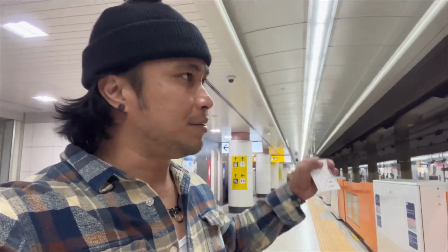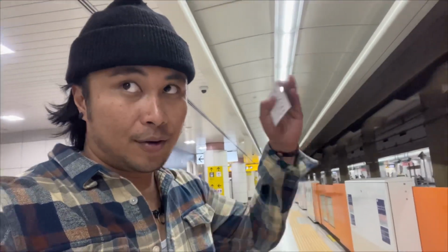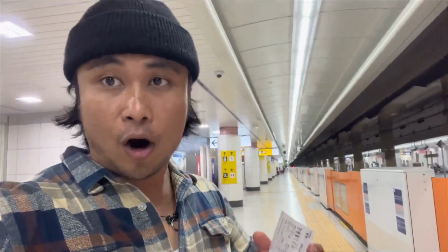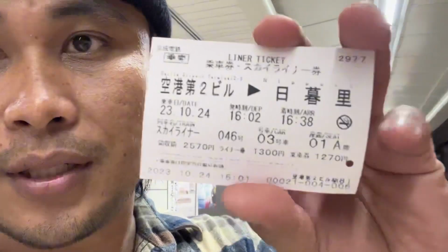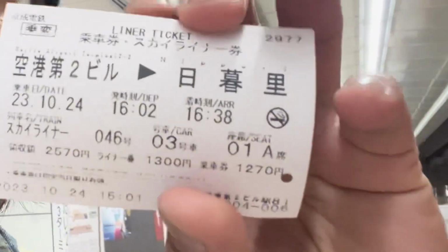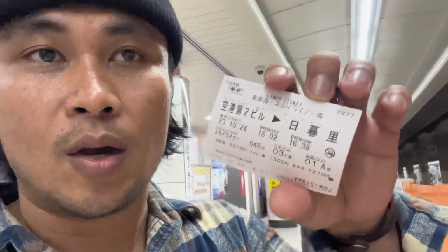Okay, so after you get your Skyliner ticket and you go down, you're gonna look for whatever cart number you are on. So as you can see, it says car number 3, and this is my seat, okay? And then over here, it'll tell you also which track. This is gonna be track 2.